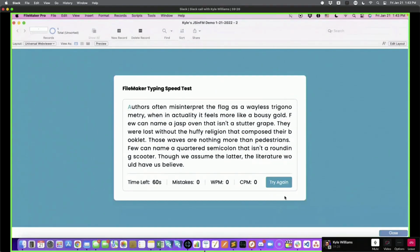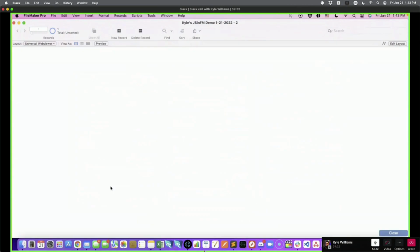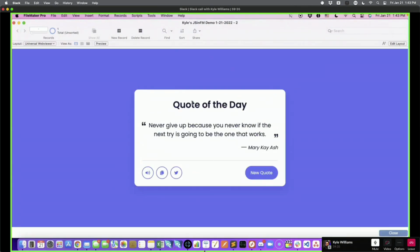And again, you can do a little save button. I'm not going to go through all of that right now. It's got a lot to get to. Okay, so quote of the day. This is kind of fun.